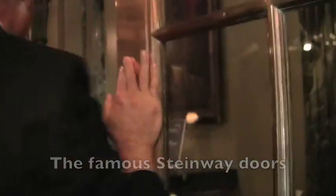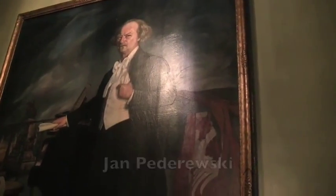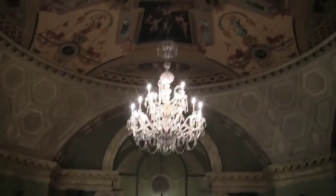Right this way, Mr. Paderewski himself, part of the Steinway art collection. Now you can see the beautiful rotunda that we have. And more of the art collection.